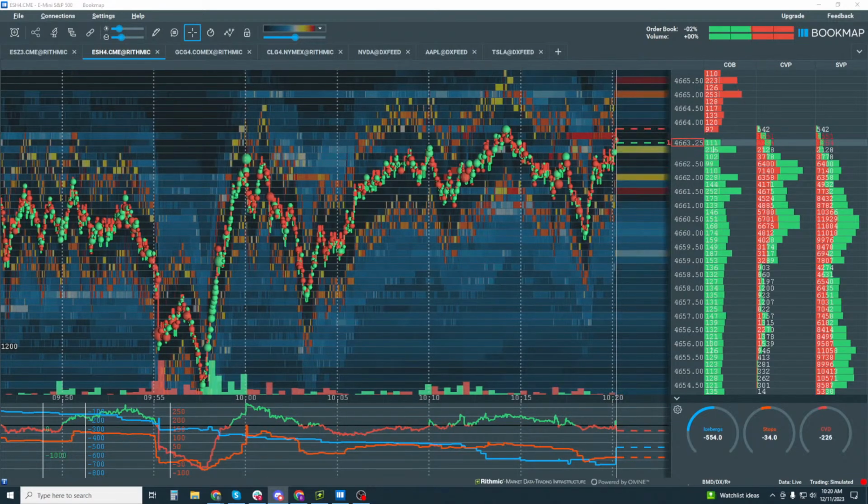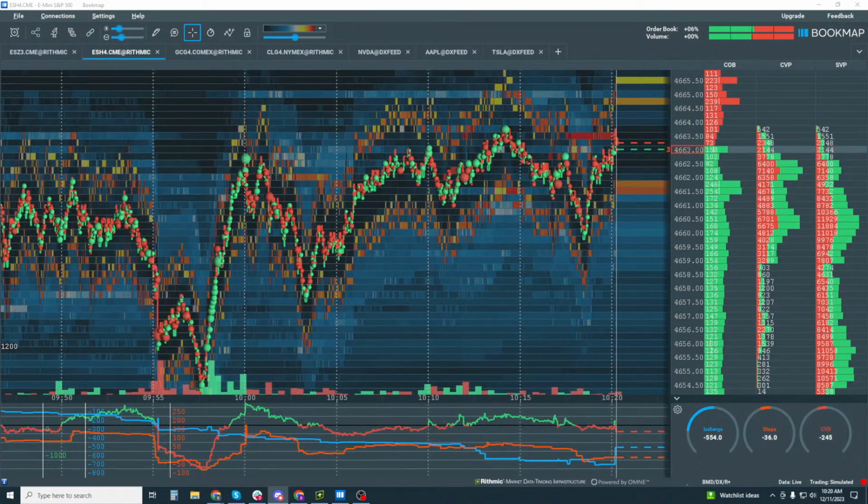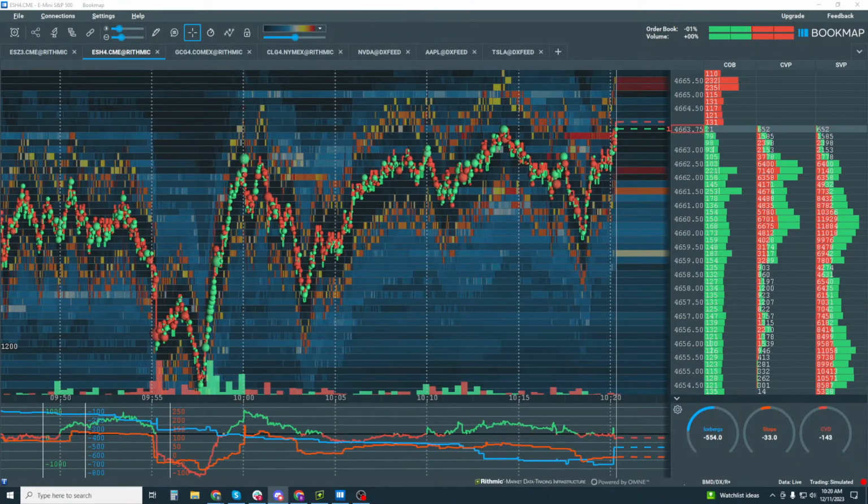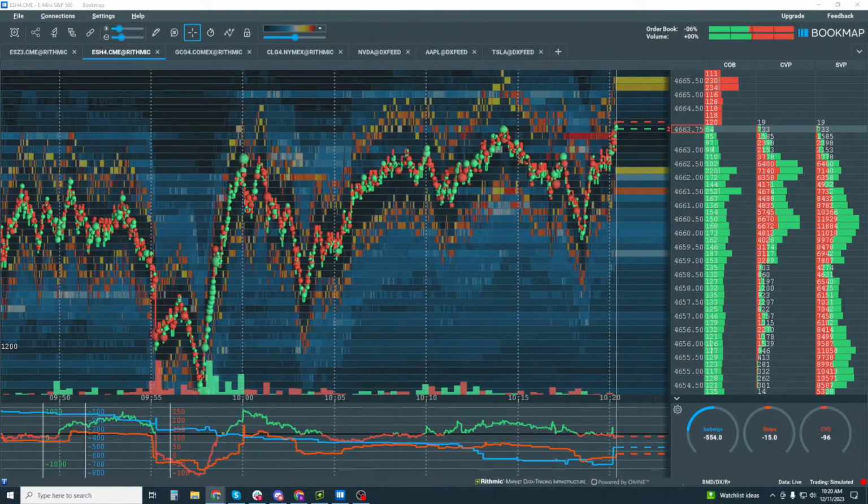Okay, so KP, I checked it earlier this morning on the Z contract versus the H. So it looks like it's probably rolled here. Let's take a quick look on CME.